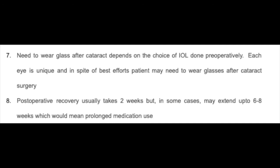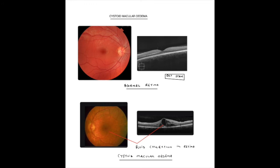Postoperative recovery usually takes about 2 weeks, but in some cases it may extend up to 8 to 10 weeks. This is usually because of excess body reaction to the cataract surgery and would mean a prolonged period of eye drop use.